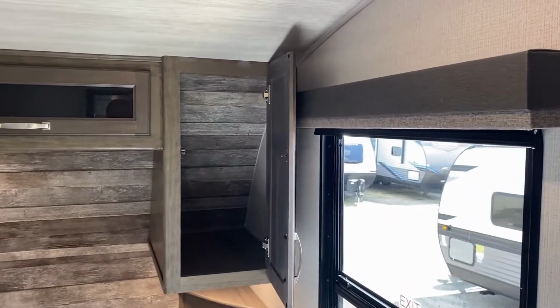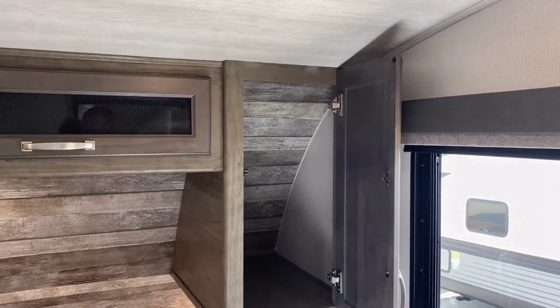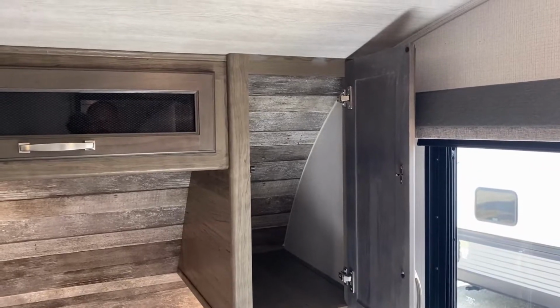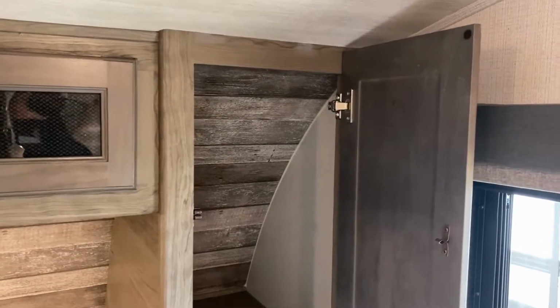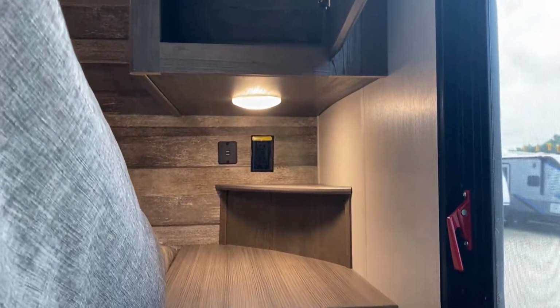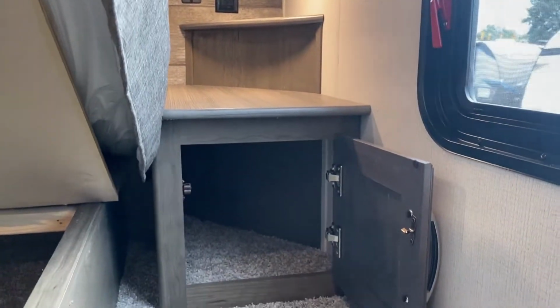I shot myself in the foot. I was going to do a nice reveal with some storage before and after open and closed. I already shot that footage, so let's watch the store go from open to also open, because I'm just that stupid, ladies and gentlemen. So you can take a look at the storage space here in the bedroom.